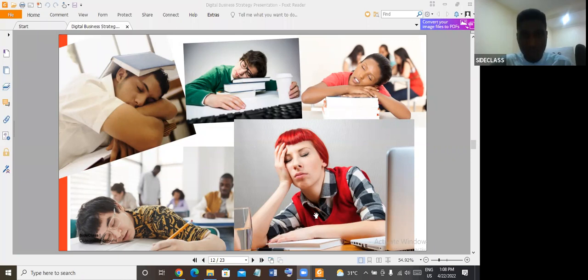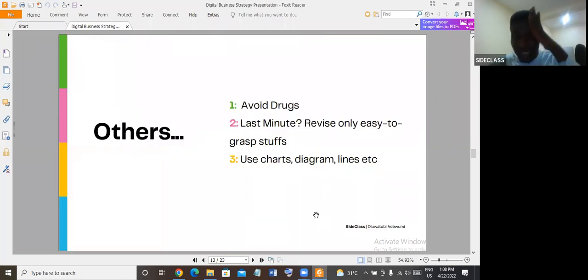Yeah. So let's move. And then other things you need to consider is please avoid drugs, caffeine, coffee, and all those things. Well, if it works for you and it doesn't affect you during the exams and it doesn't affect you after the exams, you can drink your coffee if that is going to help you to stay awake. But if it's affecting you and you are just forcing yourself, or because your friend is doing it, you want to do it too, please avoid drugs as much as possible.